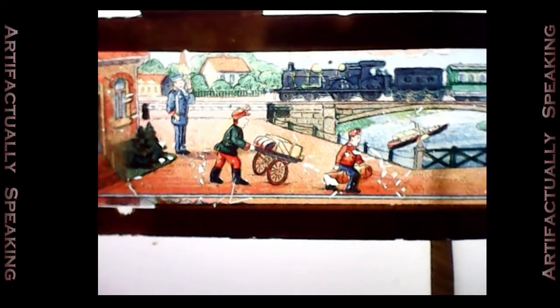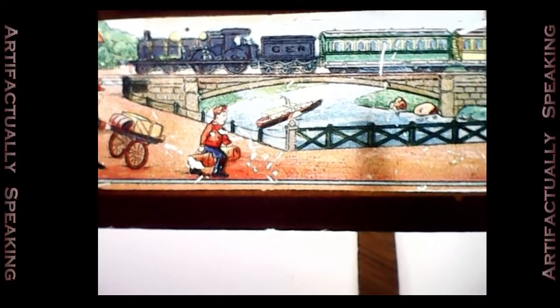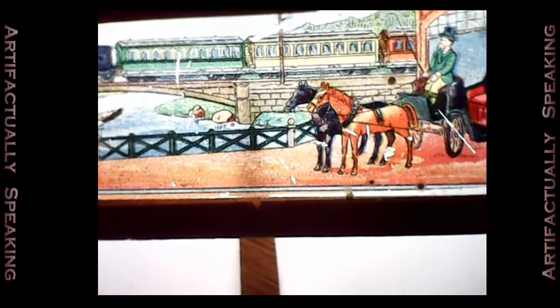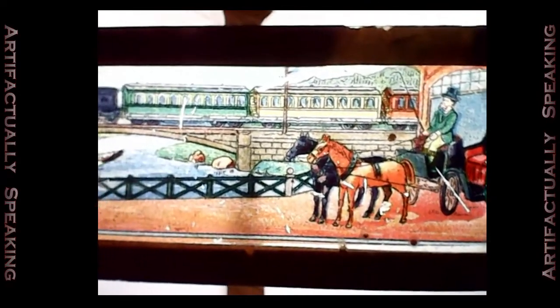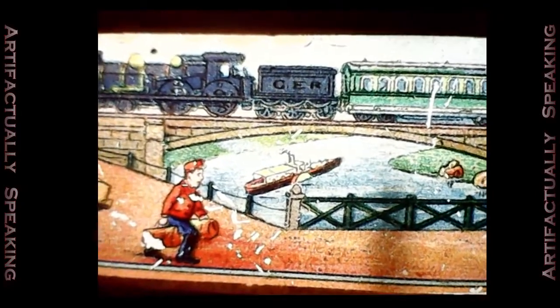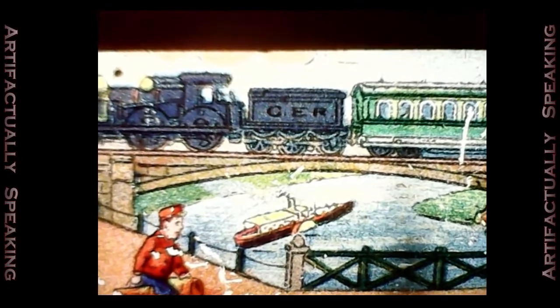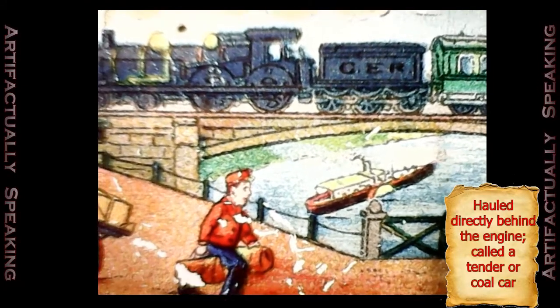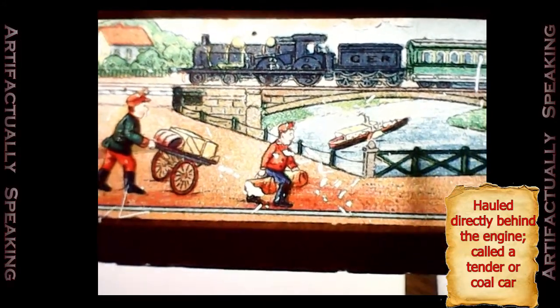So we clearly have a train station, and we've got porters there taking the luggage over to a horse and cart, and it looks like some wealthy people over here. And the train in the background is a big clue, and so is the paddle wheel boat steamer that's on the river. But here's the biggest clue. It's the back of the train where it's carrying its fuel, the coal cart, I think. It says GER. That stands for the Great Eastern Railway.